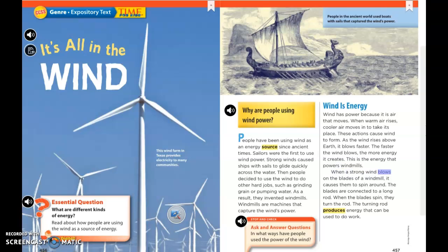When a strong wind blows on the blades of a windmill, it causes them to spin around. The blades are connected to a long rod. When the blades spin, they turn the rod. The turning rod produces energy that can be used to do work. People in the ancient world used boats with sails that captured the wind's power.